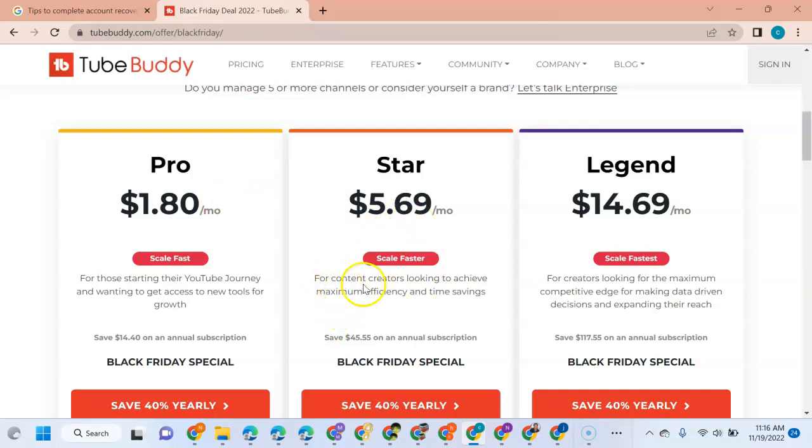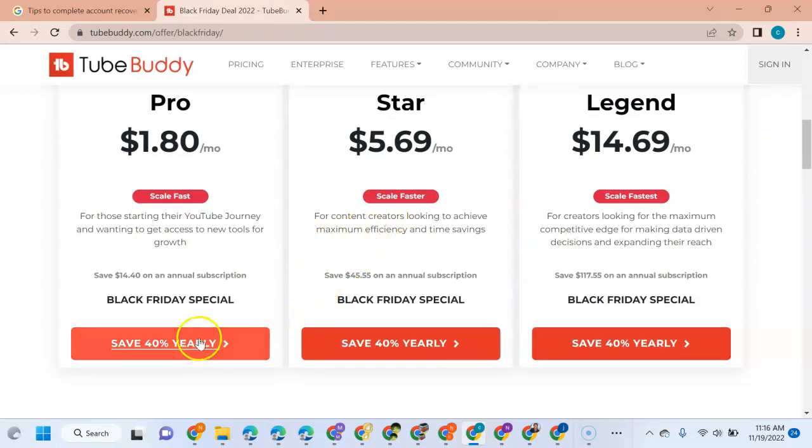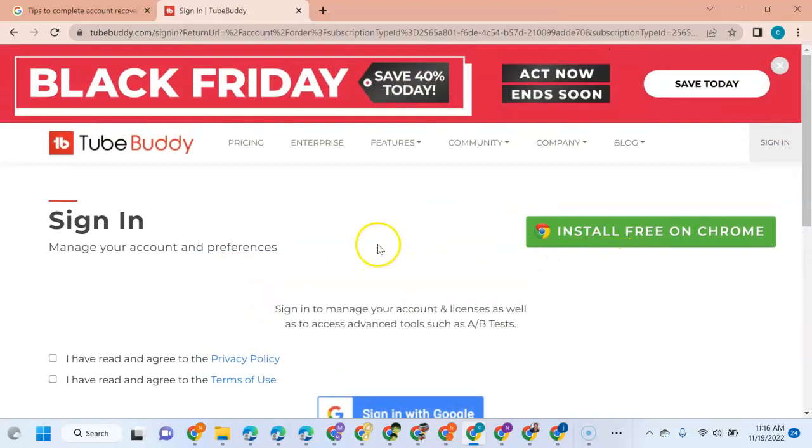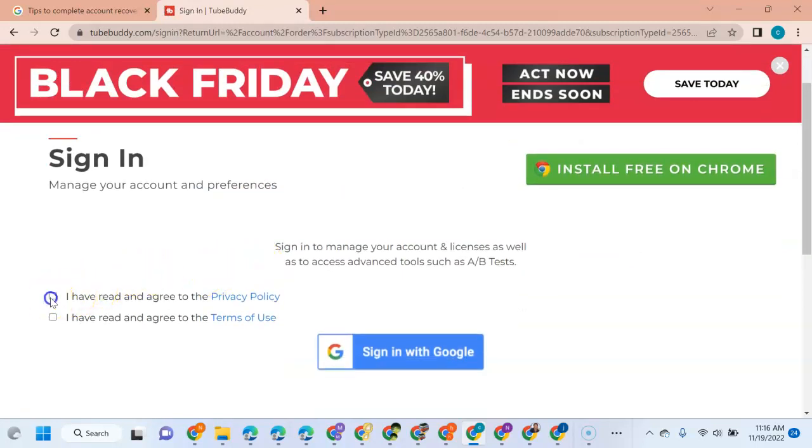For the content creator looking to achieve maximum efficiency and time saving, YouTube, being a top-rated video optimization and management toolkit, helps you bulk update your videos, rank higher in the search engine, and optimize the video tags. So we'll pick this tier that says save 40% yearly, and we'll come here and install free on Chrome. We'll first accept, and then we'll be able to sign in.